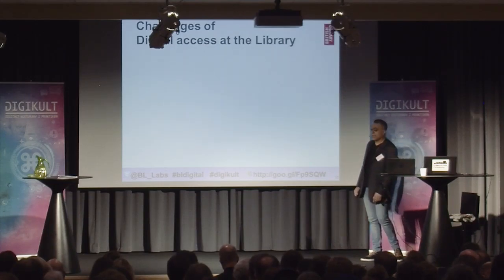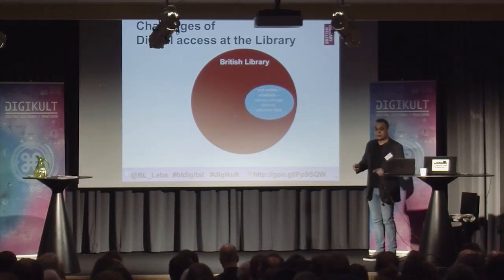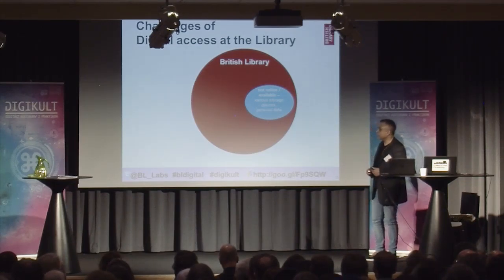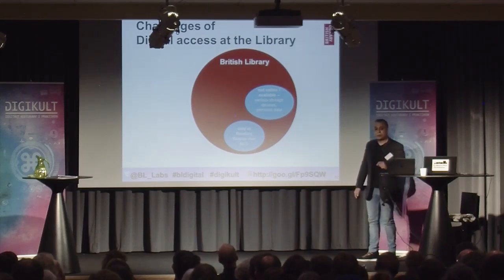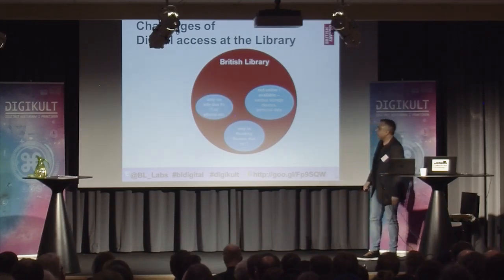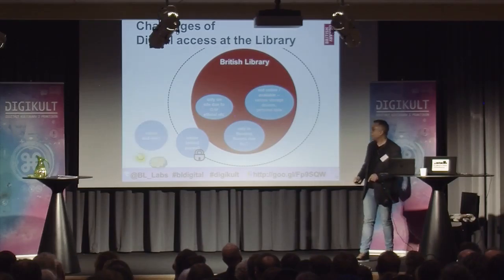So, challenges of digital access at the library. This is the British Library. Some of our digital content is not online. It's available on storage devices. Some of those storage devices are not supported anymore, like tapes. CDs, I think, are still around. Some of it is personal data, so we get personal digital archives from very famous people. They give us their computers for keeping. Some of our digital content is only available in the reading rooms on a PC. That's the only access you get. Some of it is only on site for copyright reasons or ethical reasons. Some of it is behind a paywall. You've got to pay for it.